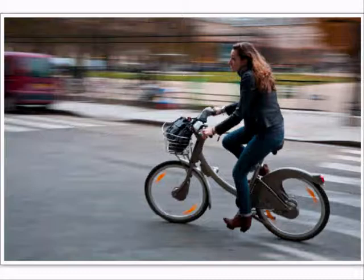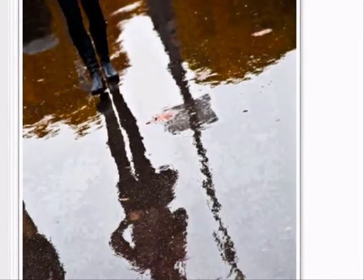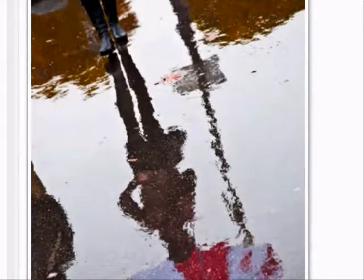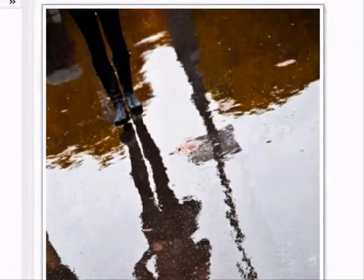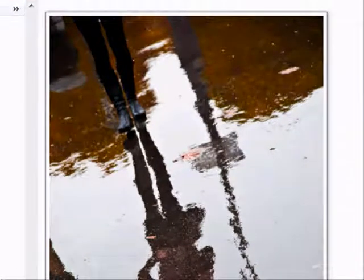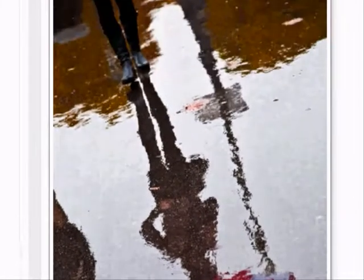Let's have a quick look at another one. Which one shall I go for? I'll go for this one. Haha! What have we got here? We've got somebody's legs. We've got their entire body in reflection, and we've got a gorgeous umbrella there reflected too. I love this shot. Very nice indeed. What can I say? It's someone walking along very wet streets by the looks of it. The subject is the shadow, not the person themselves, which is funny, but there is the hint of the person.